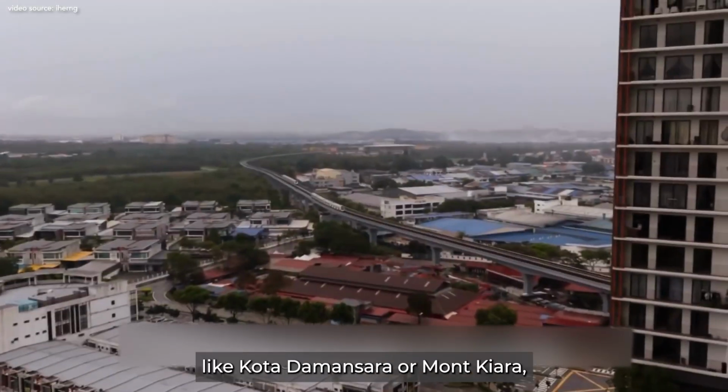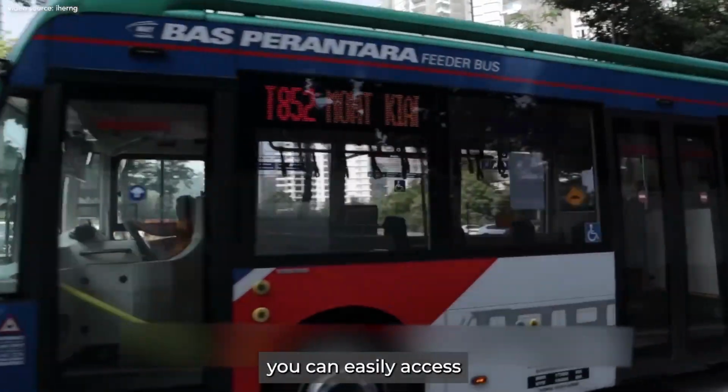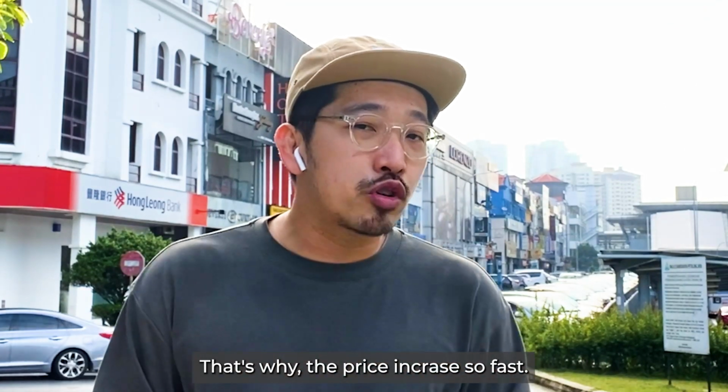Think about a place like Kota Damansara or Montara. They are very well connected. You can easily access these places from different highways and different roads. That's why the price increased so much.